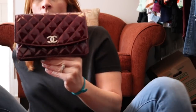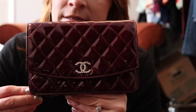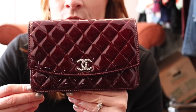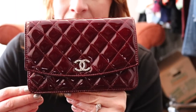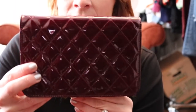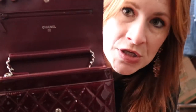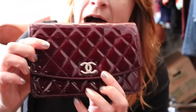It is the classic Chanel wallet on a chain. I wanted to show you this one because this is actually either the second or third bag I ever bought as a collector. It's a burgundy patent leather wallet on a chain with silver hardware. It does not have a pocket on the back. Some of the newer ones do, but this bag has really stood up to the test of time. It's gorgeous. It's timeless.